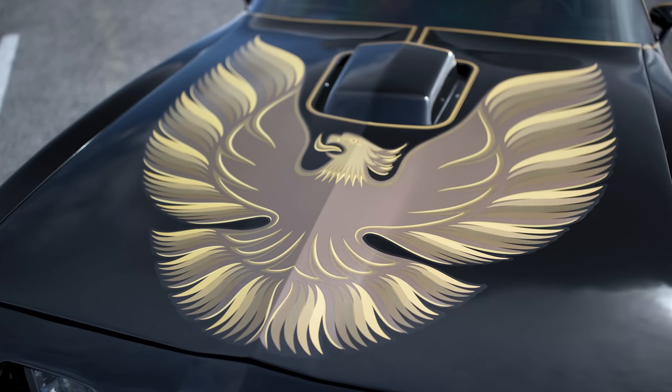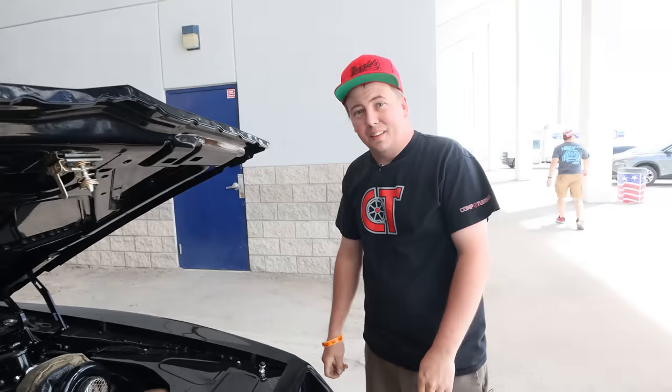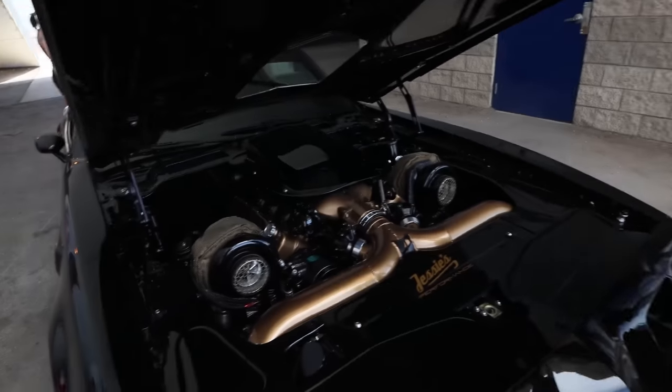Can we take a look at the engine bay? Yeah. No words. It's a lot to take in. Yeah, it's a lot to take in.